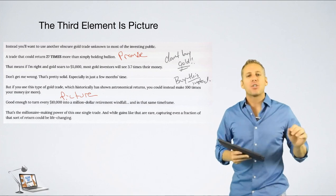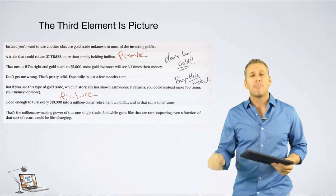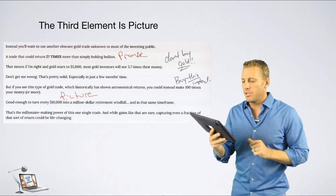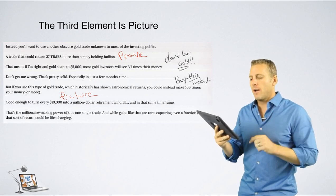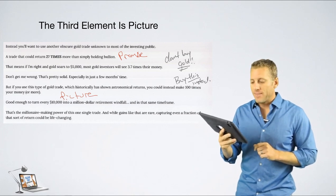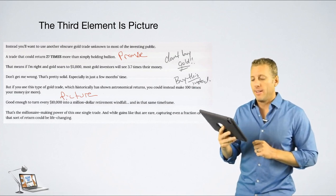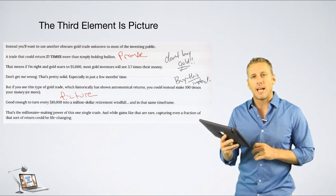It's about halfway down. I actually included this so you can read it. I'm not going to read it out loud, but the first part is a promise. The second part is a picture. So check out this picture. But if you take this type of gold trade, which historically has shown astronomical returns, you can instead make 100 times your money or more, good enough to turn every $10,000 into a $1 million retirement windfall. And in the same time frame, that's the millionaire-making power of this one single trade. And while gains like that are rare, capturing even a fraction of this sort of return could be life-changing.